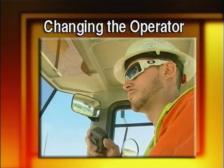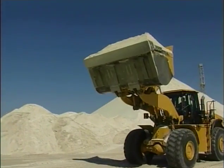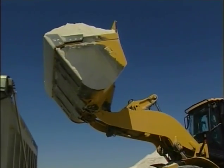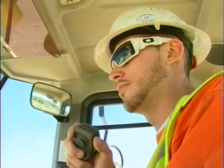Failure to inspect while changing equipment operators. It happens. Aaron is operating a front-end loader, either loading haul trucks, contractor trucks, or he's transporting material to a secondary crusher or conveyor. Aaron gives Willie a call on the radio.